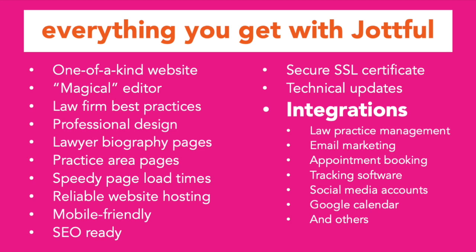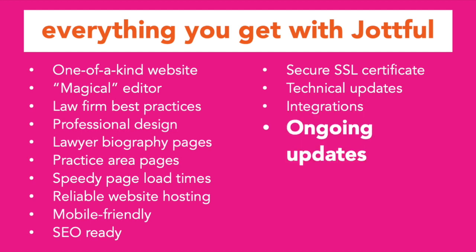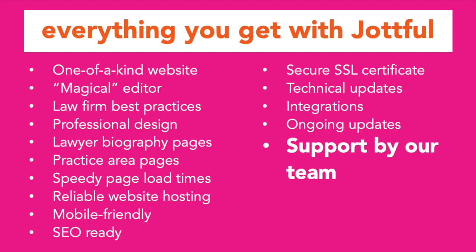We also integrate with email marketing platforms, appointment booking software, tracking software, your social media accounts, Google Calendar, and others, just to name a few. And yes, it's true, we provide website updates and changes at no additional cost. And you can access a real live human being if you ever need help. That's free ongoing support provided by real helpful people.